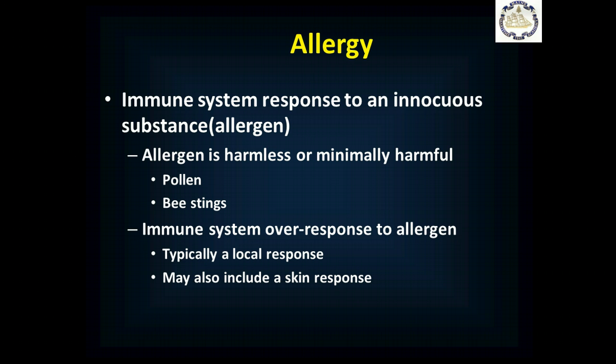Bee stings are locally painful, but they're not going to kill you in and of themselves. It's the body's excessive immune response, the anaphylaxis, that kills people after a bee sting. So these are harmless or fairly harmless substances that the body over-responds to. Typically there's a local response, so wherever the exposure is, you get a local response, and possibly also a skin response, hives or other skin changes, and we'll talk more about those.